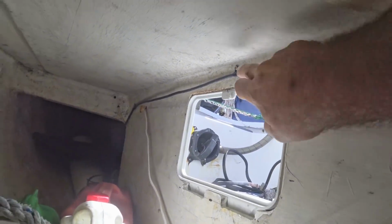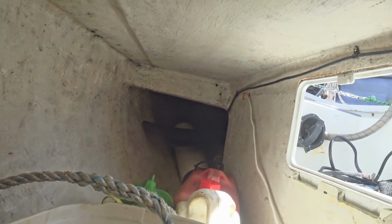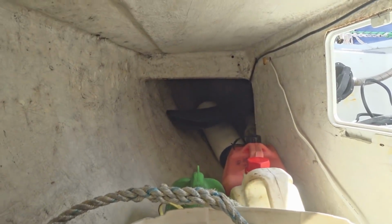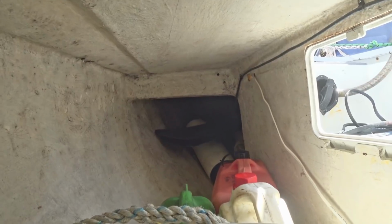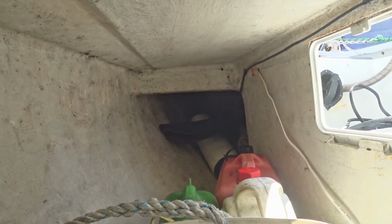This wiring runs not too bad, but there is some other wiring in here that needs to be just gone. It's old, it doesn't need to be there. And you can see up there that goes into the lazarette. I'm actually going to put some hatches so I can access that a lot more easily. There's one hatch at the moment, but I want them to be watertight and dog down.